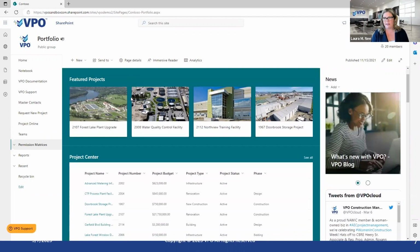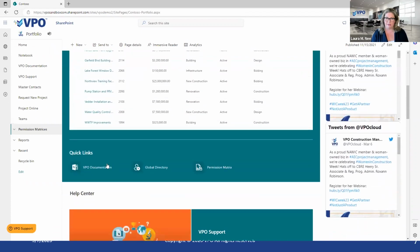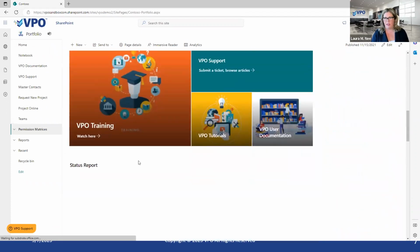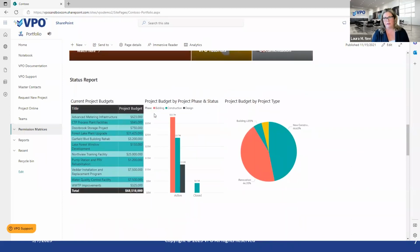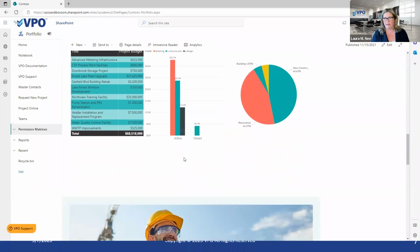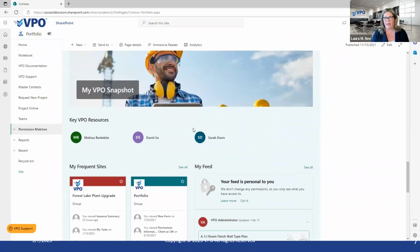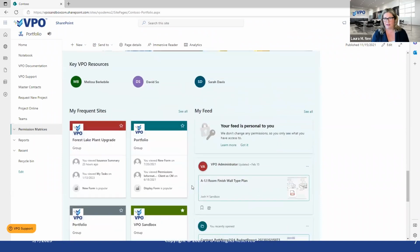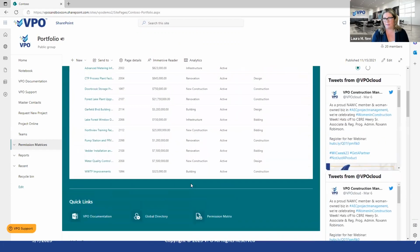The portfolio site is simply your launching point to all the individual projects that you'd be using to manage VPO. It's also your step for getting training, any documentation, and our support ticketing system. You also can keep stakeholders informed as to the progress of your portfolio of projects, embedding Power BI type reports and dashboard type reports, and also having your own snapshot of the information that you work with on a regular basis daily.